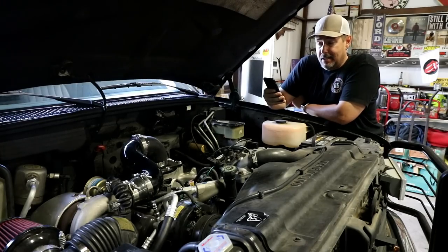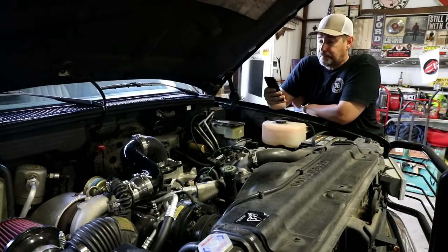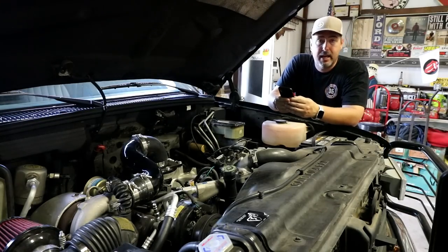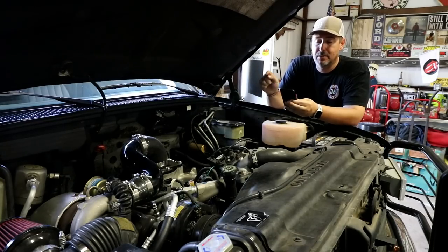The L56, which is used in the 3/4 ton and lower vehicles, did have an EGR, exhaust gas recycler, and catalytic converters. But the L65, which is this one, has no EGR and no catalytic converter. GM was the first manufacturer to introduce an electronically controlled fuel injection system into a diesel pickup truck.